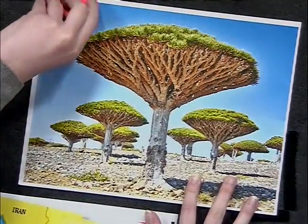And I have a picture here to show our viewers. Let me just switch to the overhead really quick. Here it is, and ignore that sticky note.